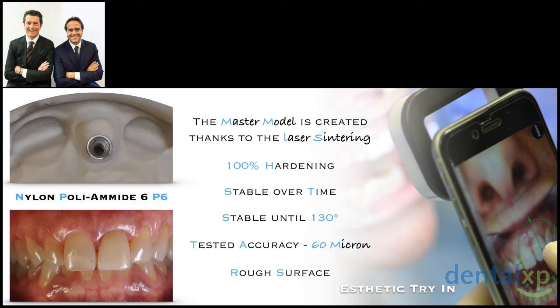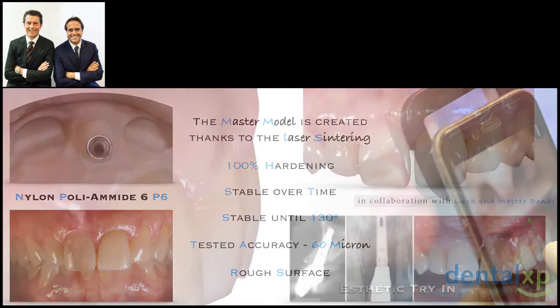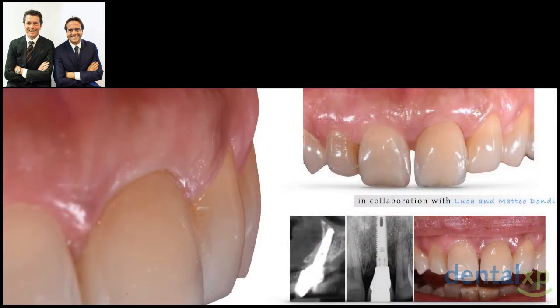A model produced with the digital workflow provides the required position for the feldspathic ceramic layering. Also, the material in which the model is produced is another variable. In this case it was produced with nylon PA 6 created by laser sintering, with specific characteristics. But once again, you see that we have several details carried in each passage that we are doing. At the end, we can finalize the case.